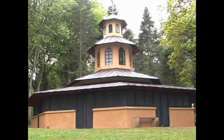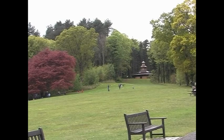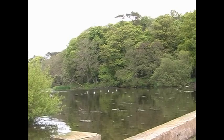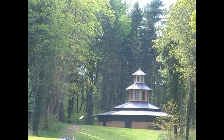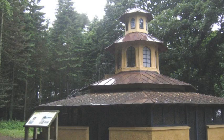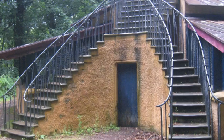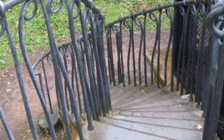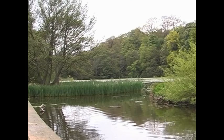Situated at the south end of the park, the pagoda, built in 1860, stands at the top of the grass lawn overlooking the Swan Pond. The lower level was the Swan House with the gazebo above, entered by means of an elegant horseshoe staircase. The pagoda fell into a ruined state but was restored in 1998.